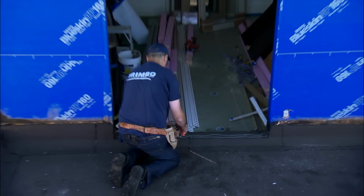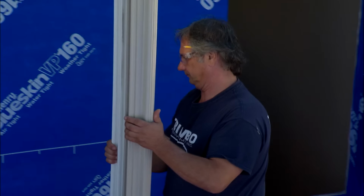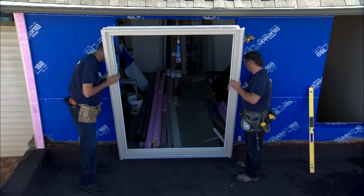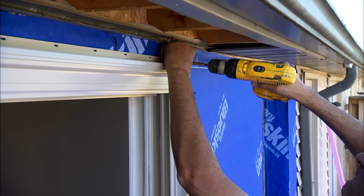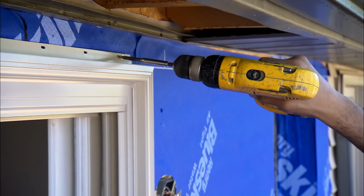To fully seal the exterior back wall, we had to take out the window and door so we could wrap the blue skin around the sill and jambs. Since we were dealing with old, cheap windows, Trimble has offered to come in and install new. I love them.